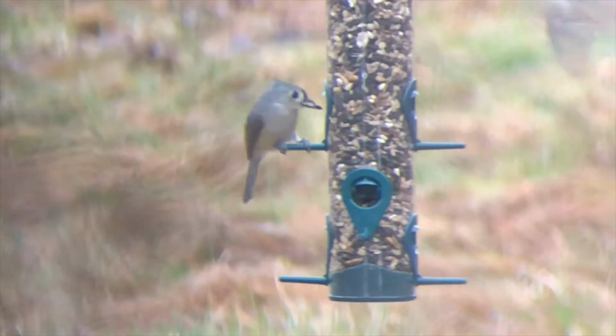Let's listen to the song again. What comes to your mind when you hear? Let's hear from some of my birding buddies to see what mnemonics they came up with when they hear the tufted titmouse. Oh, feeder, feeder, feeder. Tweedle, tweedle, tweedle. Texas, Texas, Texas. Nuts, nuts, nuts.